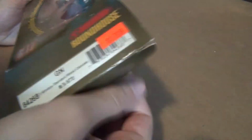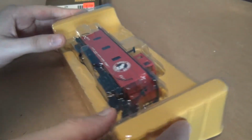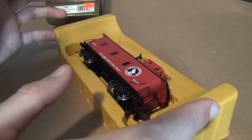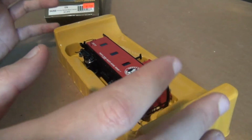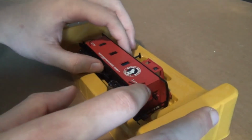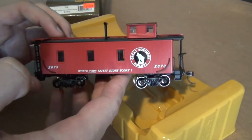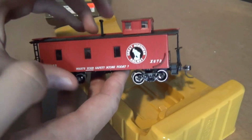And I do currently have some Great Northern FAs that are on the projects list as they need DCC decoders, but they're from that generation of protos right before DCC became a thing in like 2004, I want to say. But it never hurts to have another caboose, and we will take a look at this shortly. Let's move on to the next car.